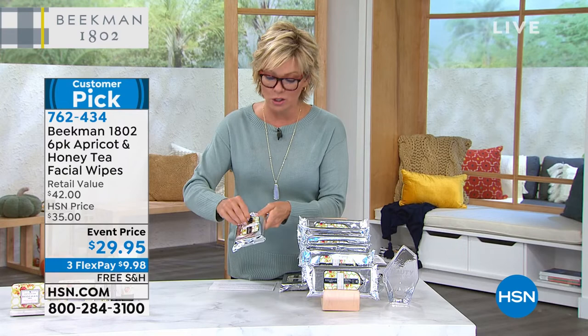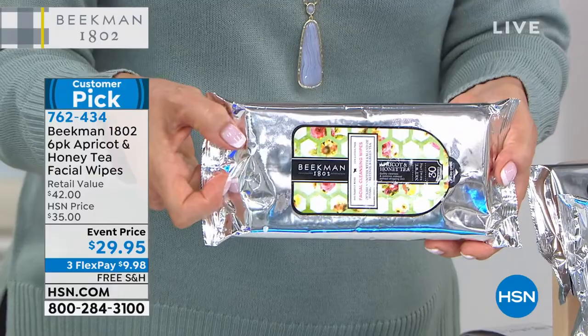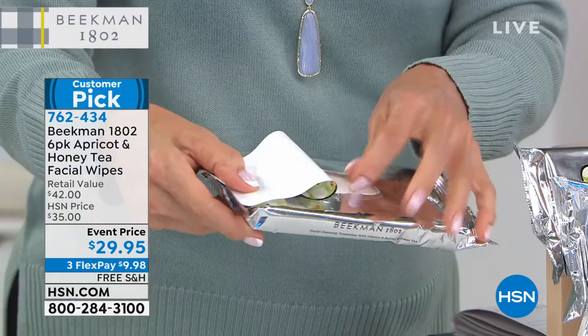I like the smaller packs. I've got some of the bigger ones, guys, but I like these because they're easy to slip into my purse or a gym bag, anywhere you want to take them. This is a buy. And so easy to bring with you. That's why the 30 packs are great. The other thing I wanted to mention, no film.